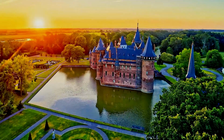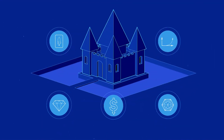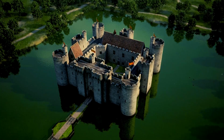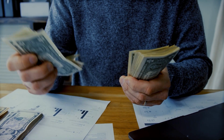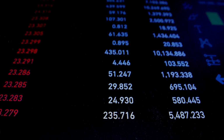Of course, it won't protect you from a dragon attack from House Targaryen, but it can keep most threats at bay. But did you know that moats are also an important consideration when it comes to investing? Like a castle needs a moat to protect itself from invaders, a business needs an economic moat to protect itself from competitors. In investing, an economic moat refers to a company's sustainable competitive advantage that allows it to maintain its market share and profitability over time.